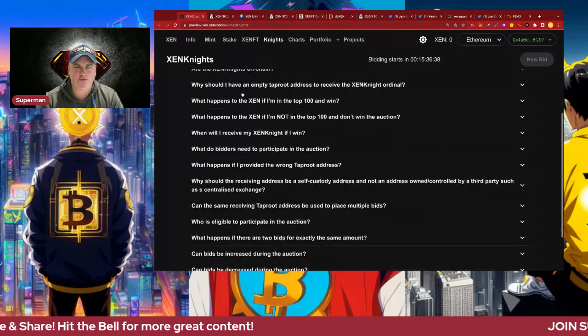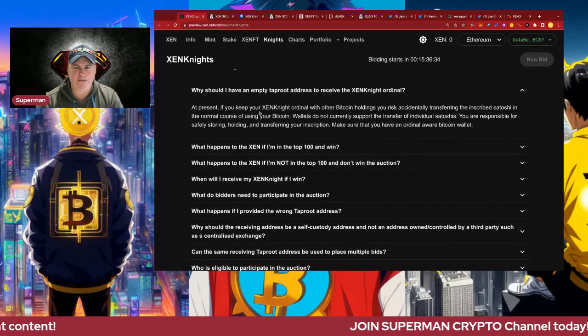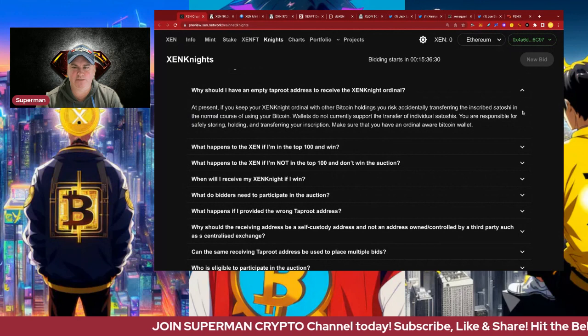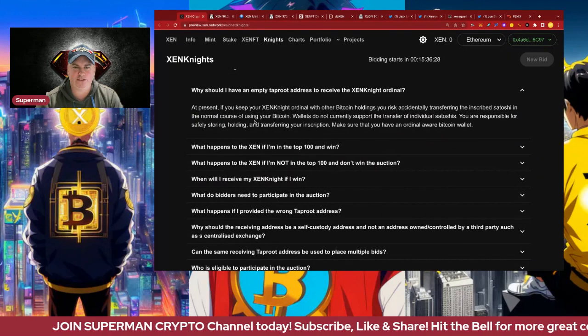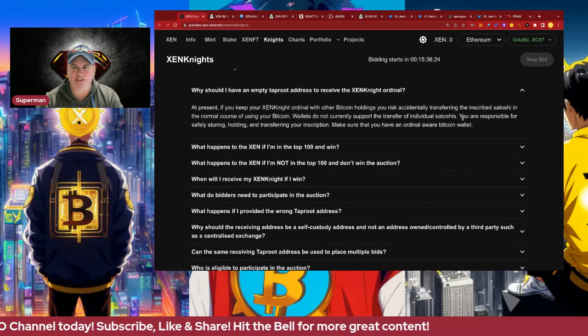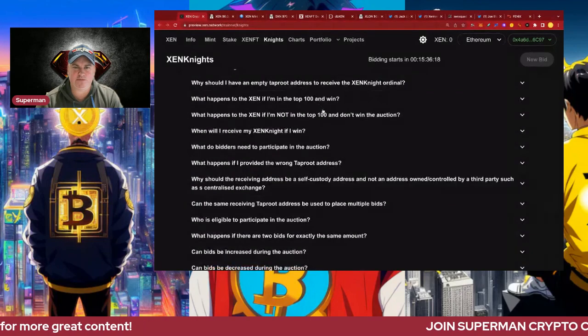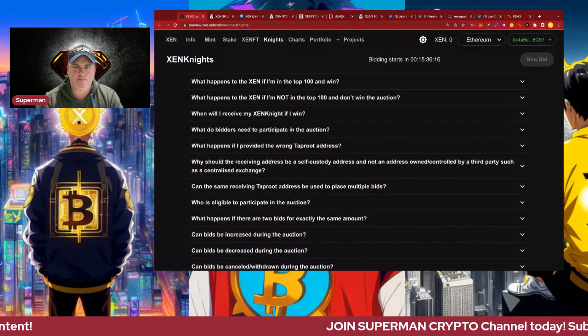What else there? Let's jump through some of that. Why should I have a Taproot? If you keep your Zen Night ordinal with other Bitcoin holdings, you risk accidentally transferring the inscribed Satoshi in the normal course of using your Bitcoin. Wallets do not currently support the transfer of individual Satoshis. You're responsible for safely holding your wallet, so you do need to have a Taproot address.